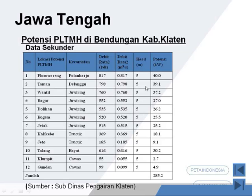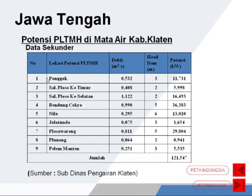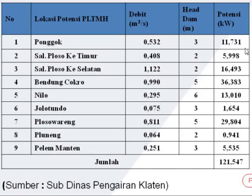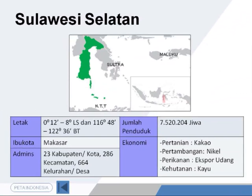We have micro-hydro with head 5 meter, we have 39.1 kilowatt here. In Ponggok, only 0.532 cubic meter per second, but we can produce 11.731 potential. So, how about in Celebes?